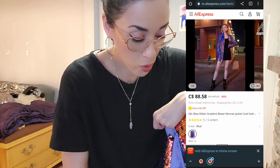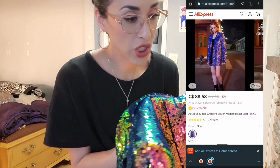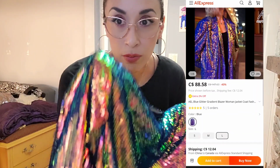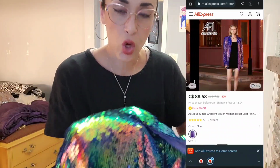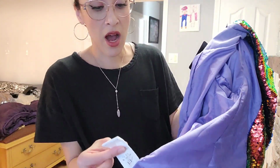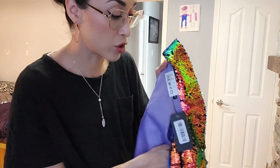I actually found this jacket on the website and they were selling it for $80 something. I can't remember if it was US or Canadian, but I'll put up a screenshot so you guys can see. So that's interesting that the exact same jacket by these guys was on one of those websites for a lot cheaper than $225.